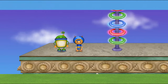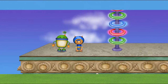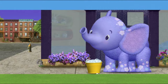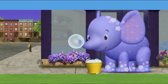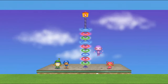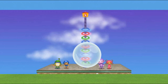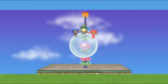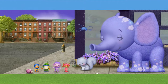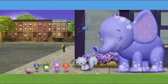That was a spectacular fireworks show. But how do we get back down? I know! Ellie, please send one giant bubble up to help carry us safely back down! Here it comes! Well done, Team Umizoomi! Yeah, we really saved the day!